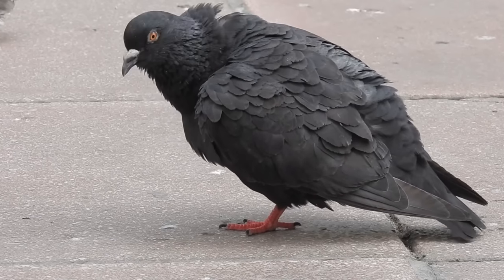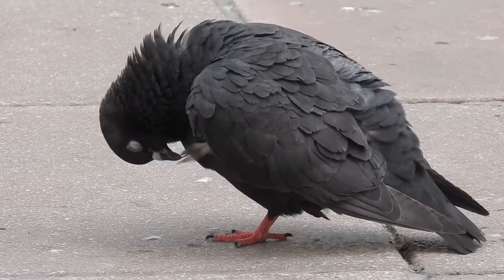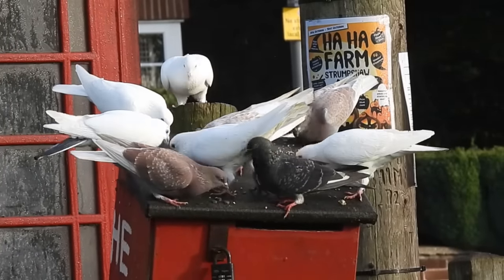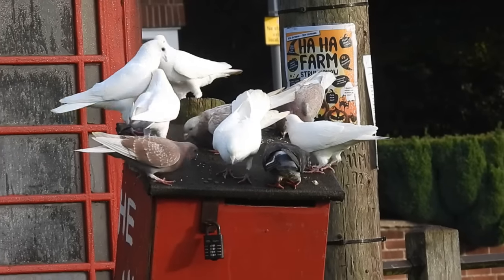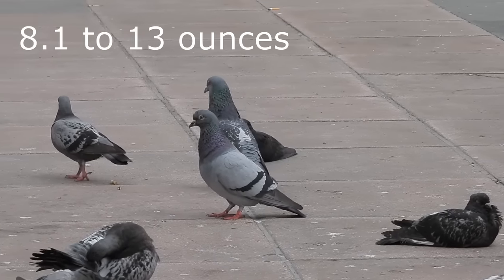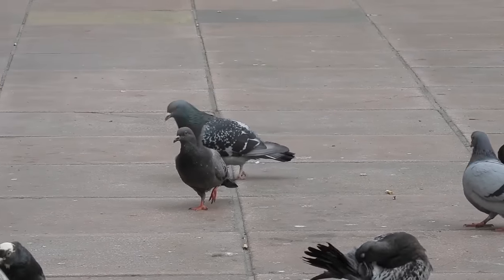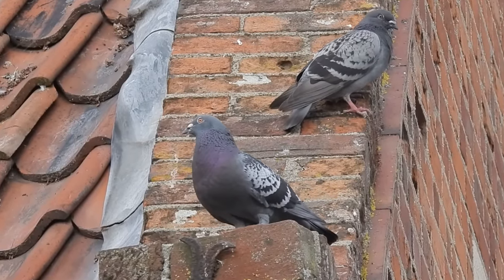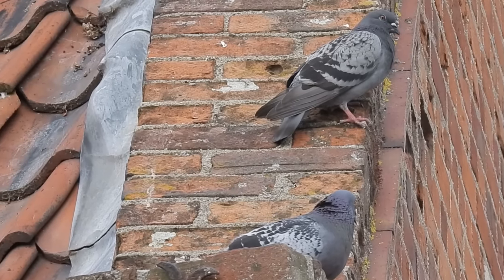Because of their varied past, feral pigeons come in a wide range of colours and sizes, from completely black, red, blue, grey, completely white, and sometimes a mix of all of the above. They have a wingspan of 63 to 70 centimetres and weigh from 230 to 370 grams. Males are usually slightly larger than females, but as their size is so varied, from appearance alone, it's almost impossible to sex a pigeon.